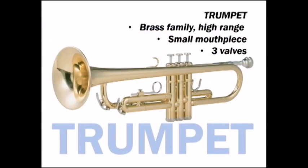The trumpet is the highest member of the brass family and makes a vibrant tone. You change notes by moving the 3 valves up and down in different combinations and blowing your air faster or slower.